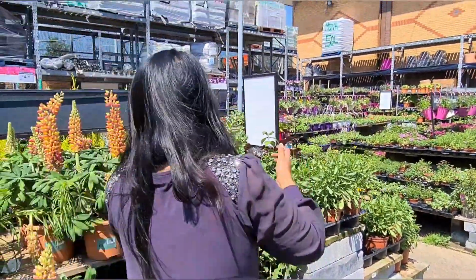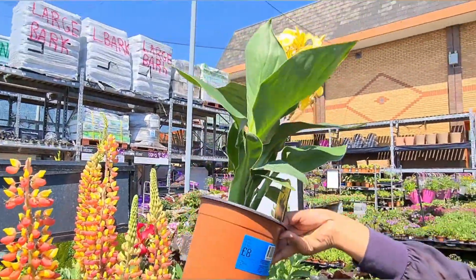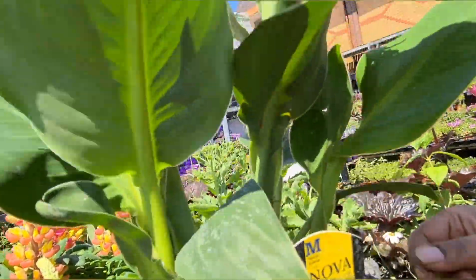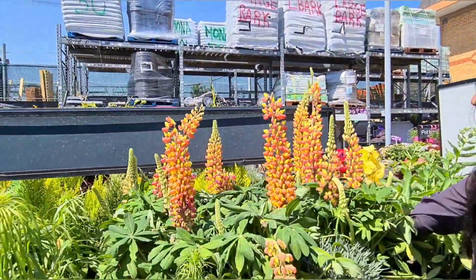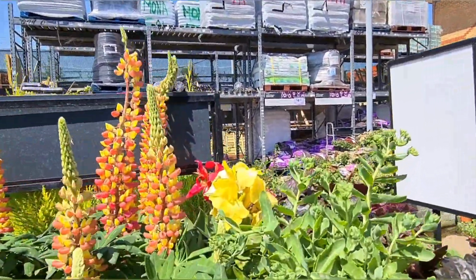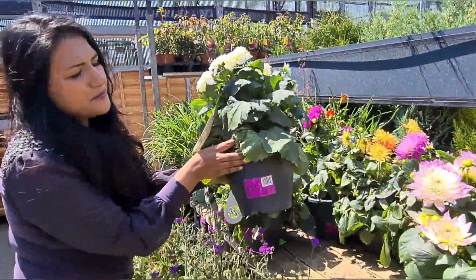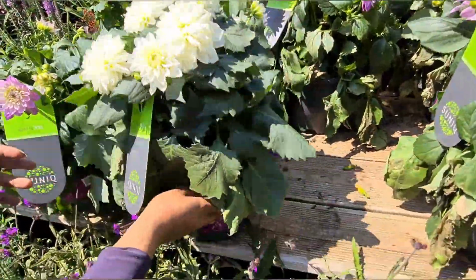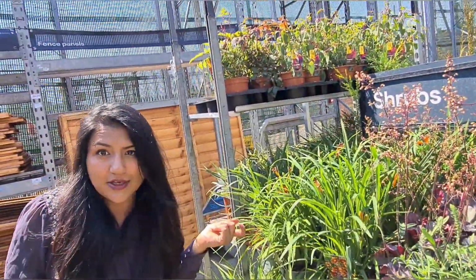See, there's something different in as well. Canna, £8. Got a yellow one there and a pink one there. £10 for these. Lovely selection of outdoor things. I just need to go and fill my balcony up again.